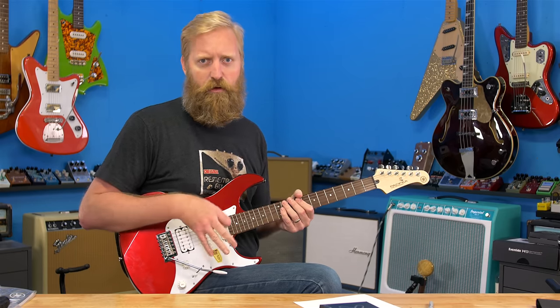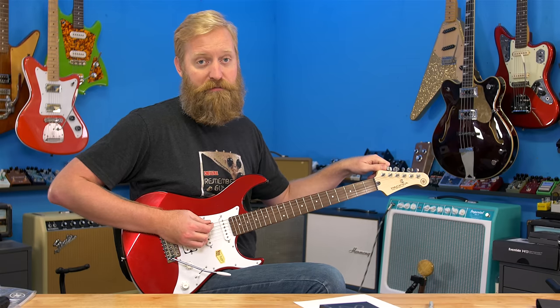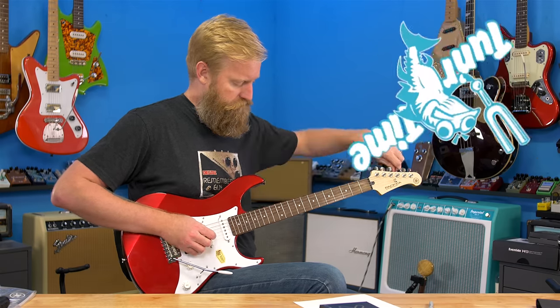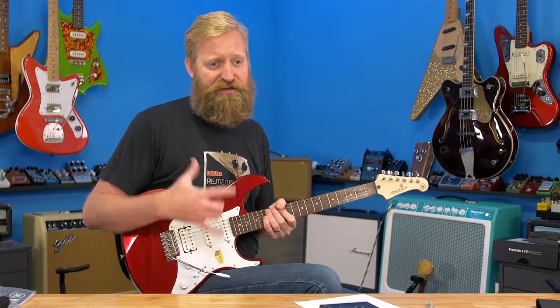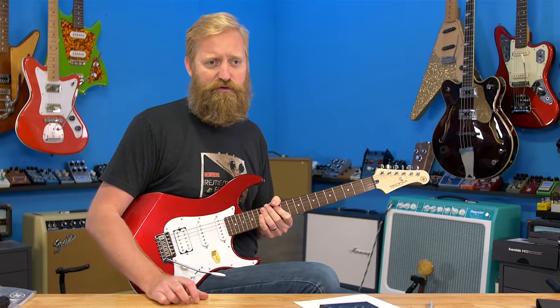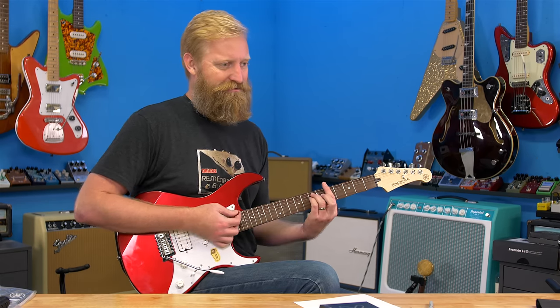These strings are still only a few hours old as far as playability goes, so they might still be breaking in a bit. But what I've experienced so far using the trem on here, it's landing within just reasonable performance as far as Strat trems go.